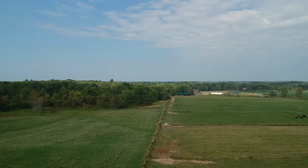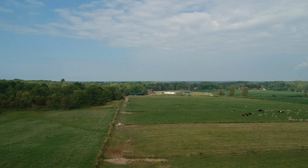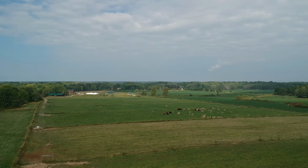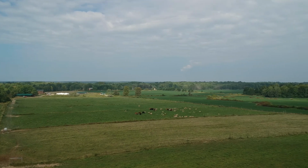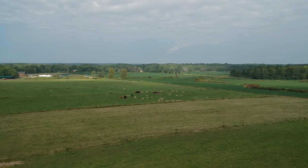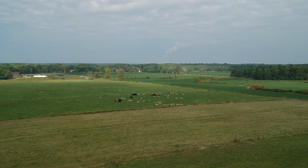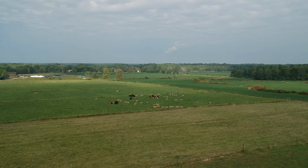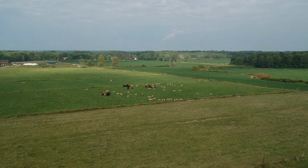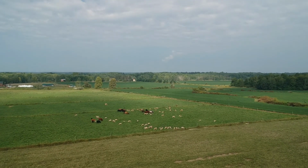Now, I wasn't too sure how great this was going to work, because obviously I can't see the farm animals very well through the trees, and since the Spark control runs on the 5.8 gigahertz band, I wasn't sure how good a signal I was going to get shooting right through the trees. So I took it up to 50 feet to make sure I wasn't too high or too low. I didn't want to bother the animals, and I don't think I did.